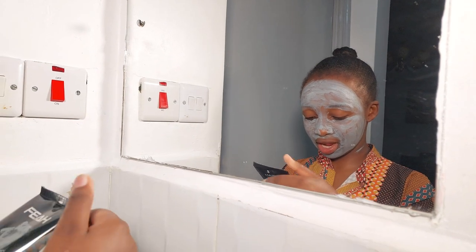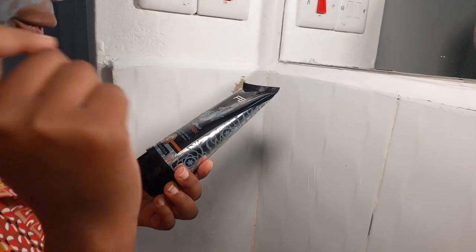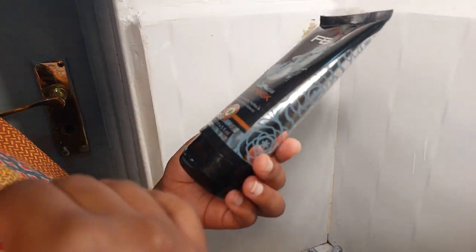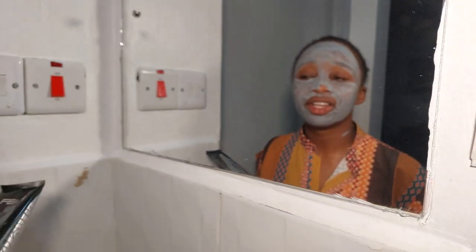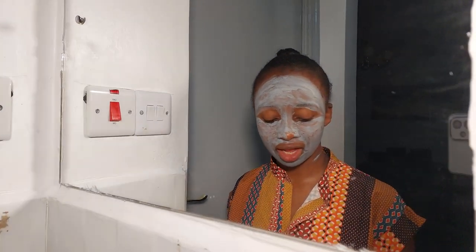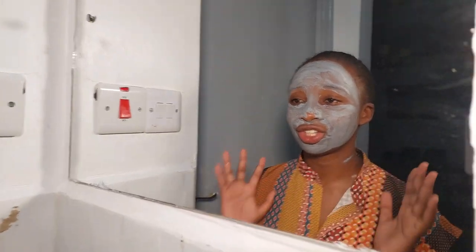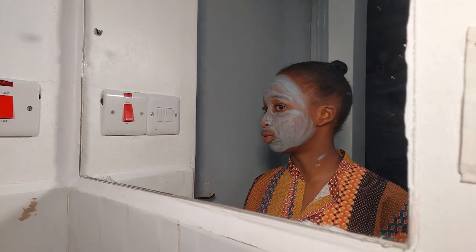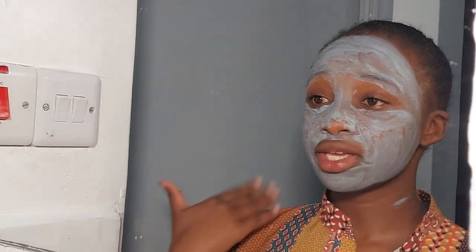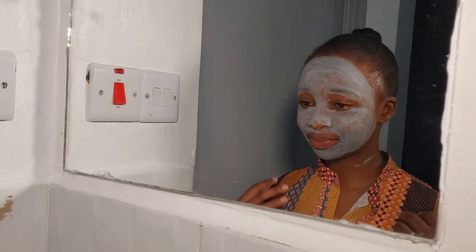What the mask is used for is deep cleansing. I have told you what it does: it purifies, retains skin moisture, and balances. Even pH it helps a lot, balancing your face, your skin pH. So after 15 minutes, guys, we'll be back here to wash this off, and then continue with the other product. So we are done, guys.